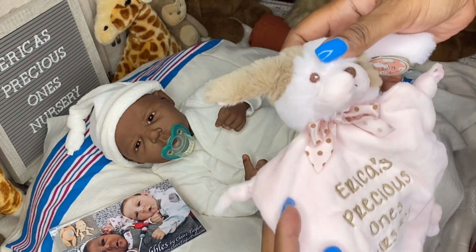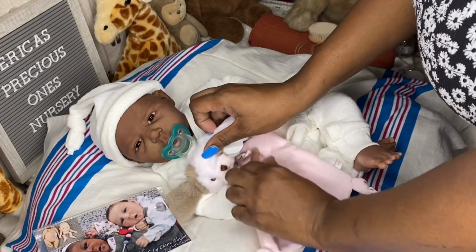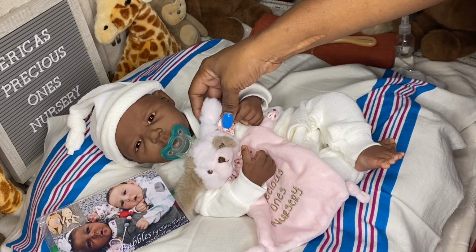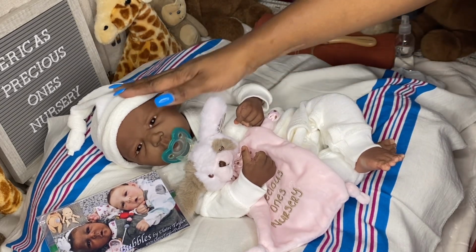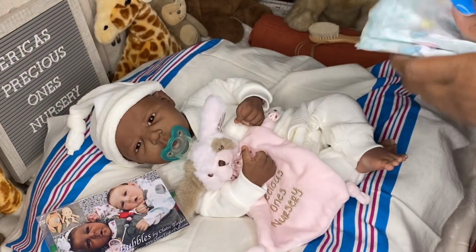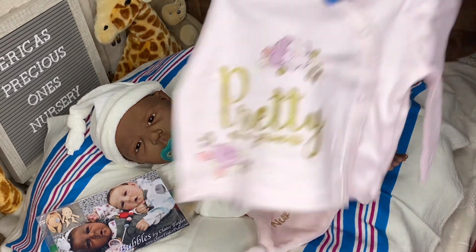So this will be one of my first babies that I painted that will go home with a little lovey from my nursery. So that's one of the gifts for the baby. The outfit that she's wearing with the little hat and the sleeper. Some Pampers, and I have not picked out everything, but I just wanted to show some of the stuff.